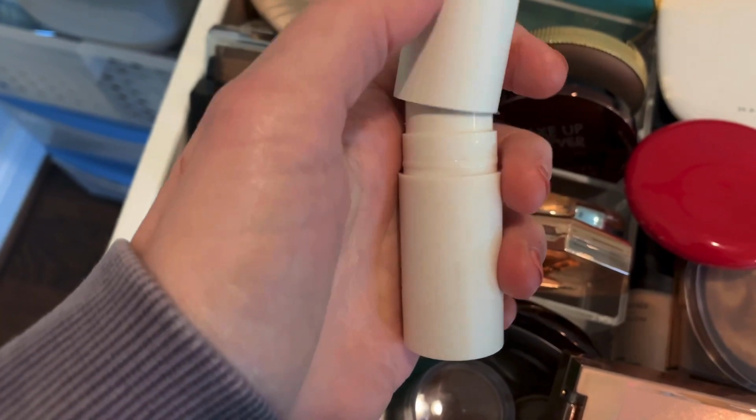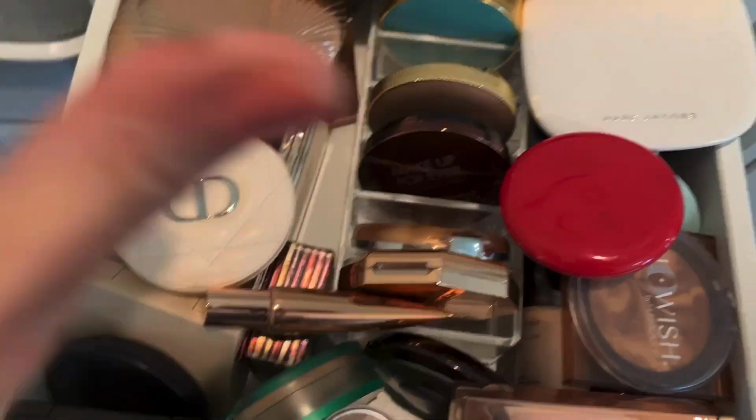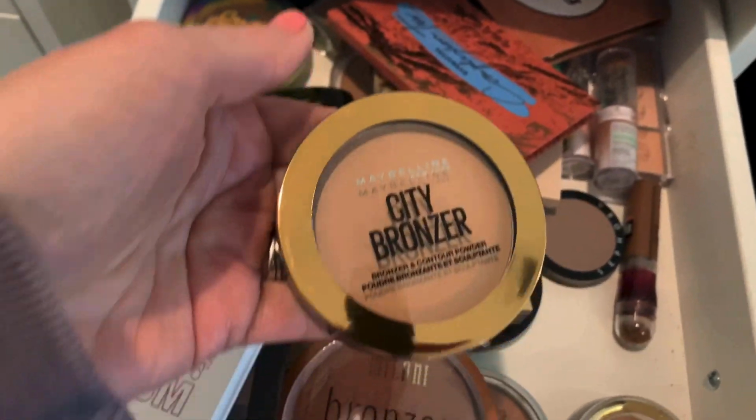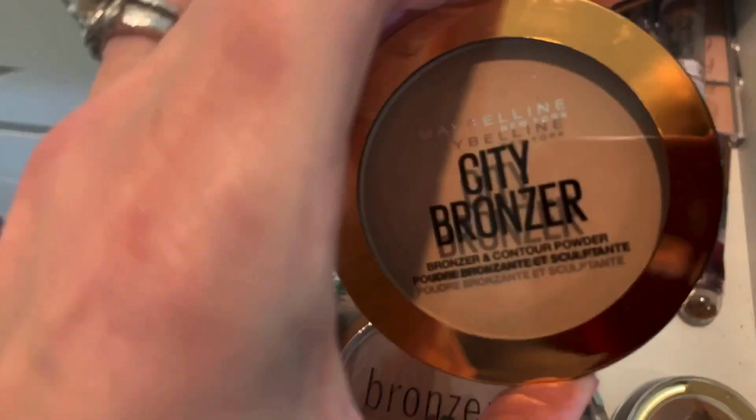I am going to pull this M Cosmetics because I just got it. I think I just got bronzer everywhere. I did. For some contour. So I'm going to use that. I just made a mess with it. For drugstore bronzer, I'm thinking about pulling my Maybelline City Bronzer. I haven't used this in a while, and I'd really like to use it, and I've liked it a lot in the past.